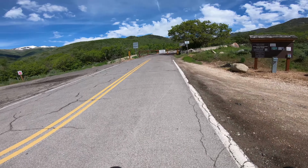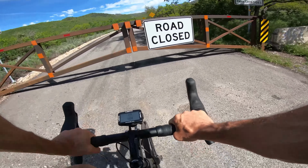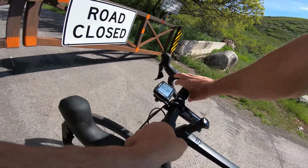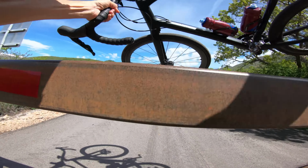So I'm gonna climb Guardsman Pass from the Midway side. And the best part about this pass in the spring is that it's a closed course. There's still too much snow up high for them to open the road. So the gate's closed, and that means no cars, no problems. This is the best time of year to ride road bikes, and it's a perfectly smooth, awesome road.